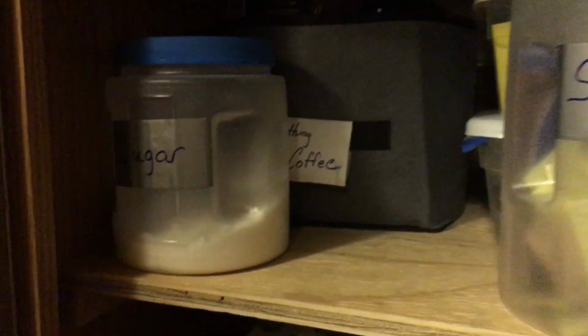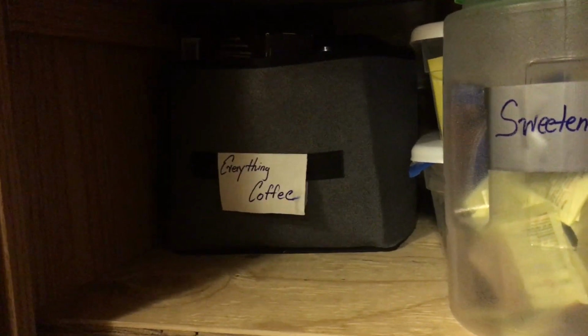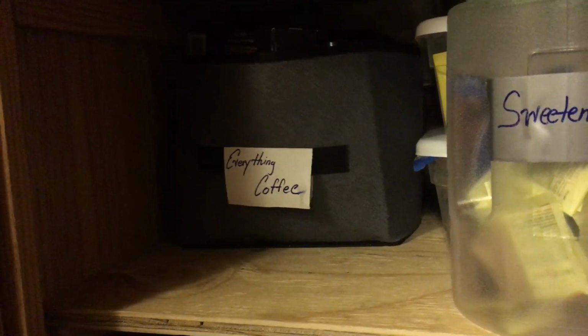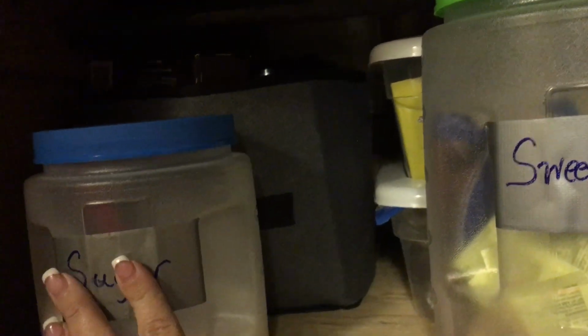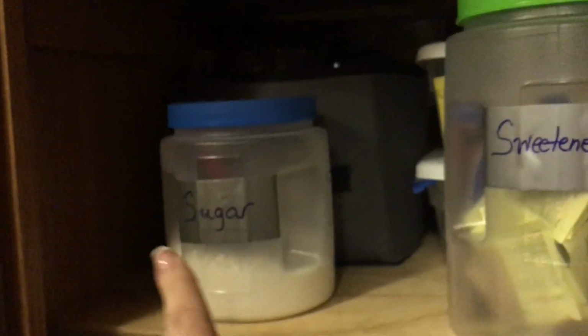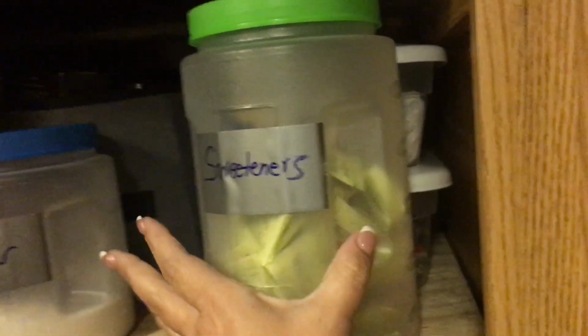And then on this one, I have sugar, and then this is everything coffee. It has the coffee maker, the filters, some K-cups, and then our little disposable filters with the reusable K-cup. That's all in there. And then the sugar on top in front right here. So if Chris just wants to make coffee, he can grab this and grab the container, bring everything out at one time, and not have to go back and forth.